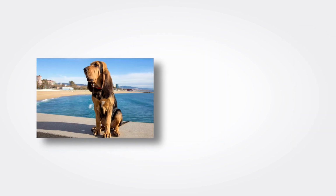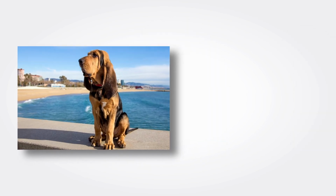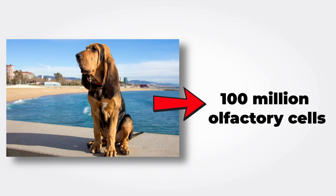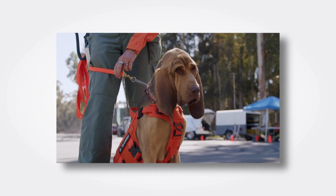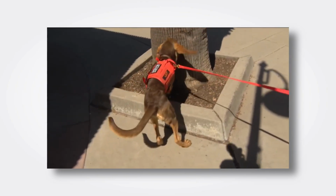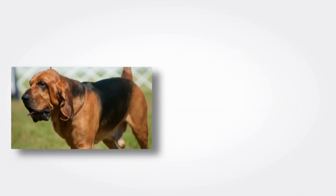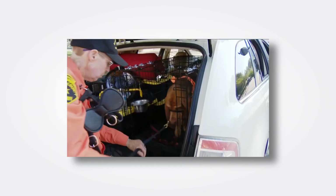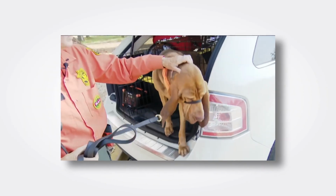Bloodhound. The Bloodhound draws attention for one very clear specialty: following scent trails. With roughly 100 million olfactory cells, this is one of the dogs most associated with tracking in the world, precisely because it was developed to work odor at an extremely refined level. Instead of relying on speed or physical dominance, it stands out for its ability to stay on a trail and turn scent into a precise locating tool. The Bloodhound's greatest advantage is how it works odor.